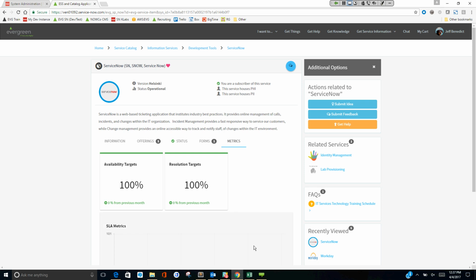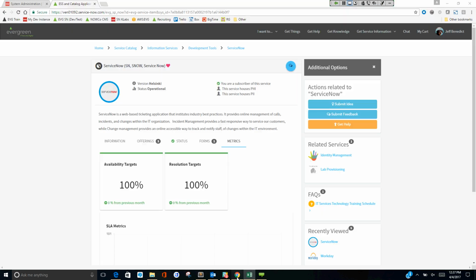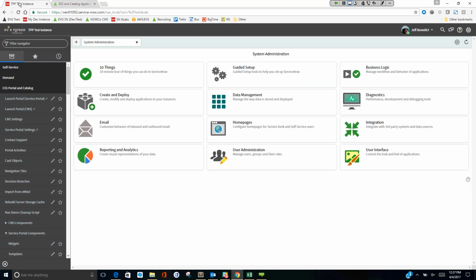So one thing Don mentioned was that one of the tools we use is Xmime for organizing the taxonomy. One of the things Xmime can do for us as well is export that structure, the levels of the tree, into a CSV or Excel format. And one of the things we can do with that to speed things up is import it into ServiceNow.